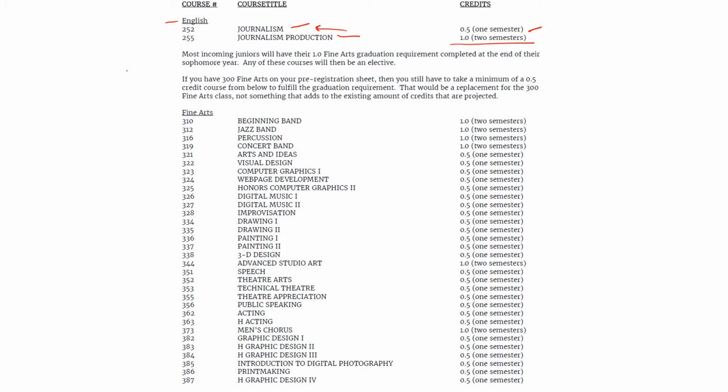Most juniors, incoming juniors, will already have their 1 credit of fine arts accomplished. However, there are some that need to have a half credit of fine arts for this year. If that's the case, they have a course number 300 on their course selection sheet. If you do have 300, you need to take a minimum half credit elective from this list in order to get to your 1 credit of fine arts. If you do have your full credit of fine arts and you want to take more, you're certainly able and welcome to. So you just pick classes from here.